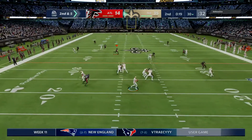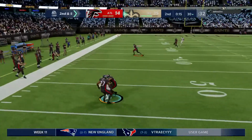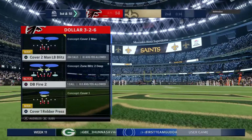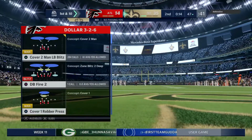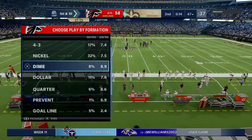From the 30 on 2nd down, Carr flush to his right. And this is going to be caught. He won the fight for the football. Now we'll get a quick timeout called by New Orleans, number 2, as they'll stop it with 14 seconds to go in this first half.